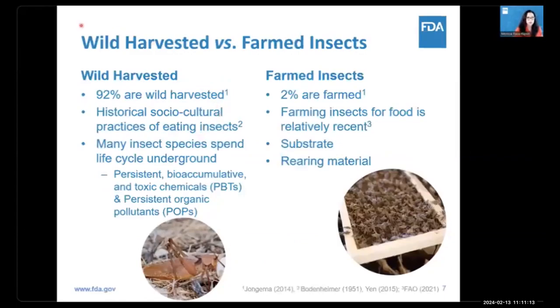Let's move on to mention the topic of wild harvested versus farmed insects. It's been reported that about 92% of insect species used as food are wild harvested and 2% are farmed, which can range from breeding insects in small cages to large scale breeding. Let's talk about wild harvested insects first.